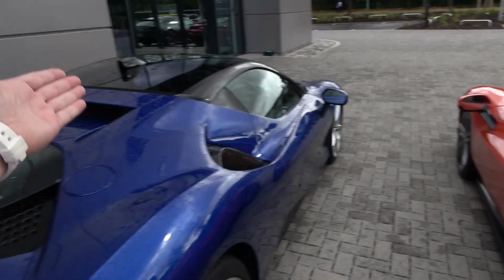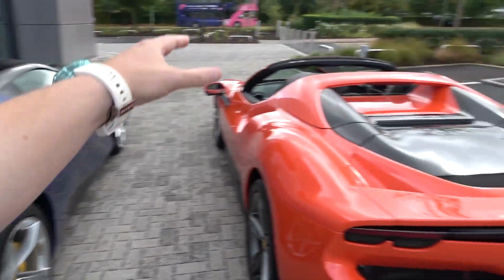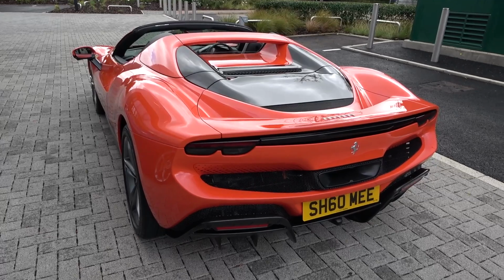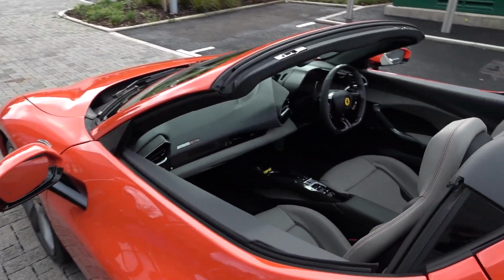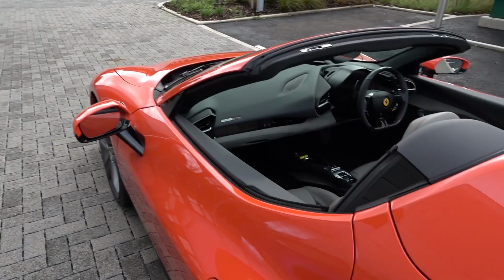I mean, convertible and coupe, V8, V6, four-wheel drive, rear wheel drive. Yes, they both have 8-speed dual clutch transmissions, and yes, they're both hybrid, but there are so many differences between them in the way that they drive as well. And I can't wait to do effectively a back-to-back with the two cars to actually get that direct comparative experience between driving them.